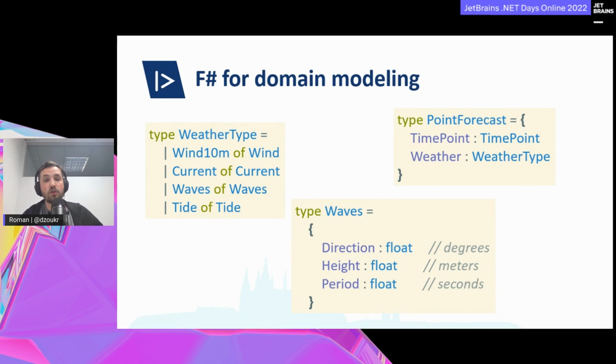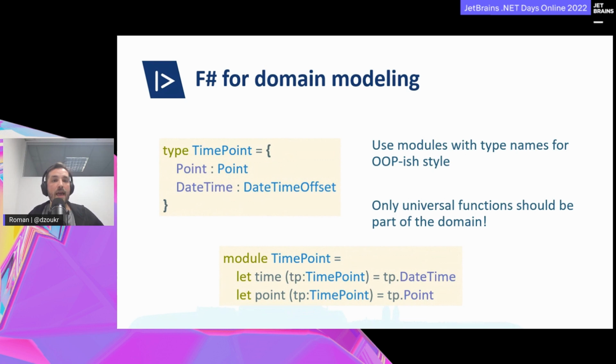As I said, F# is extremely good for domain modeling. You can use option type instead of null. And what is really great, and this is one hint I would give, is that naming modules the same as the types will give you a nice OOP feeling. So you have the functions related to some data or some type accessible via the dot sign. Whenever you want to use some function which belongs to this type, they are not together, but they look like they are together. So this is pretty cool.